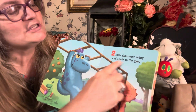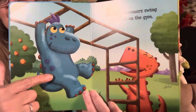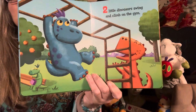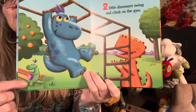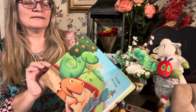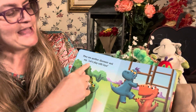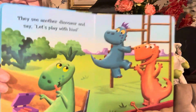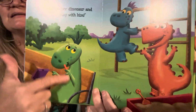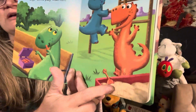2 little dinosaurs swing and climb on the gym. It's the blue one and the orange one. This one's a T-Rex. There's the itty bitty. They see another dinosaur and say, let's play with him. They see another dinosaur. It's eating carrots. It's a green one. They got a sandbox.